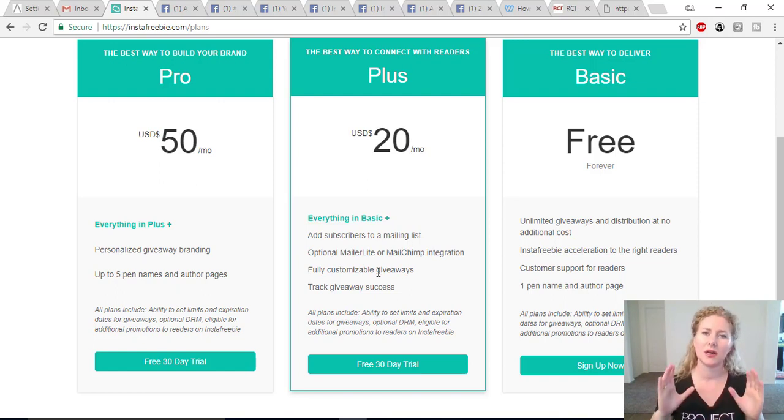So anyone who goes and clicks on your book and then enters their email address and says, yes, I want this book, that email address will automatically get sent to your MailChimp or your MailerLite account, which is super awesome.